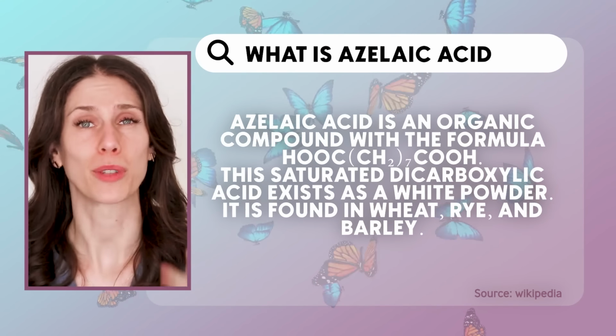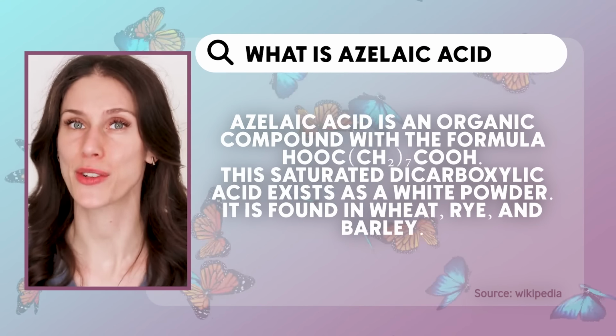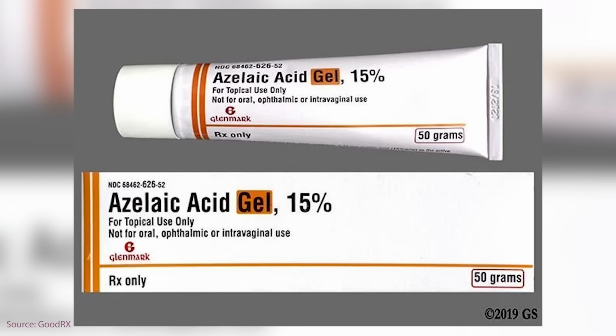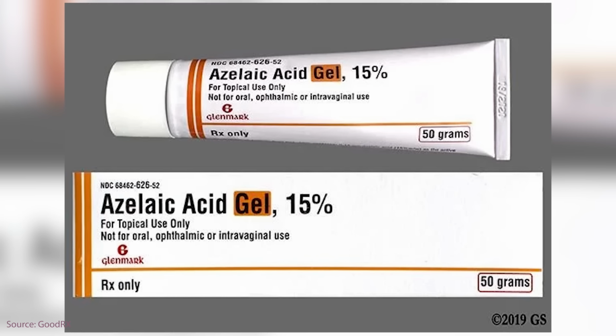This is my own, and can you see that I spilled coffee on it? Because of course I did. Of course I did, right? But salicylic acid can be derived from rye bread, or our cells make it naturally. And what's great about azelaic acid is that it is pregnancy safe. This in higher concentrations is a prescription, but you can get this over the counter.